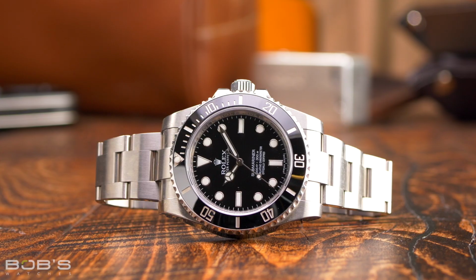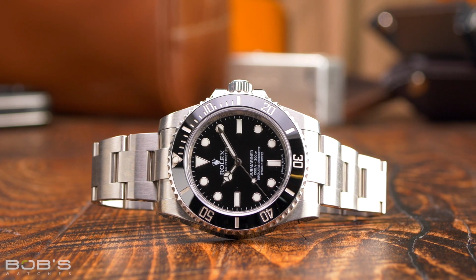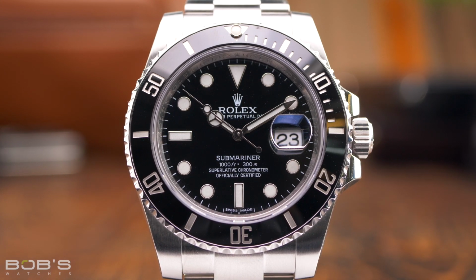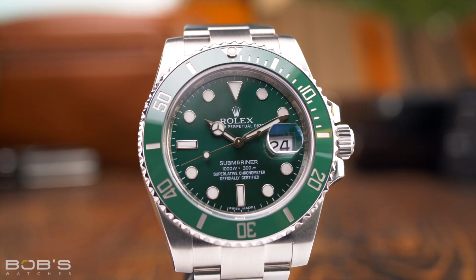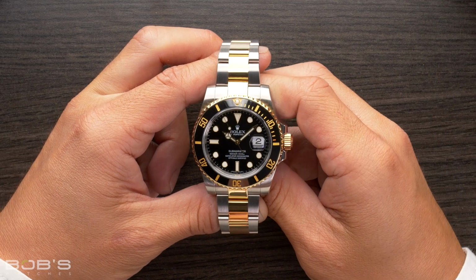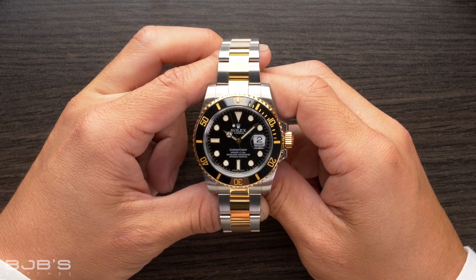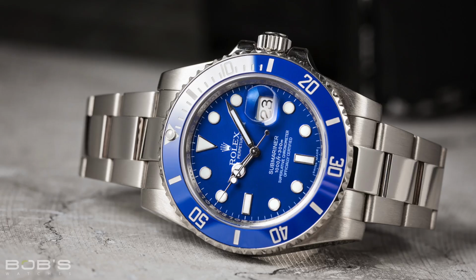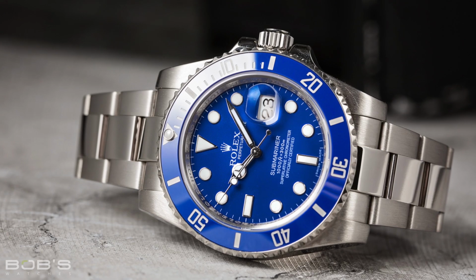As of 2020, retail pricing for the Submariner is as follows. $7,900 for the stainless steel no-date sub and $8,950 for the date displaying model, but $9,350 if you want the Hulk with its all-green dial and bezel. Precious metal models start out at $14,100 for the two-tone sub, but jump up to $35,750 for the solid yellow gold version and $38,350 for the full 18K white gold Smurf.